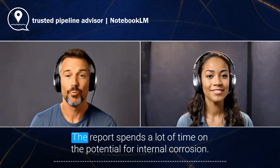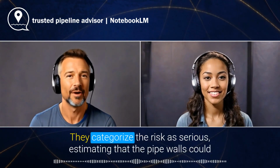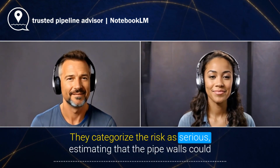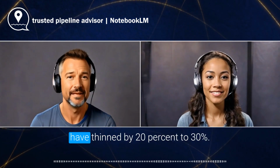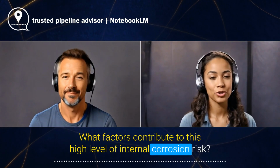You're kidding. The report spends a lot of time on the potential for internal corrosion. They categorize the risk as serious, estimating that the pipe walls could have thinned by 20% to 30%. Wow, that's a lot. What factors contribute to this high level of internal corrosion risk?